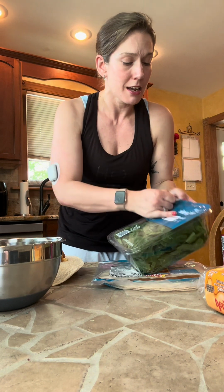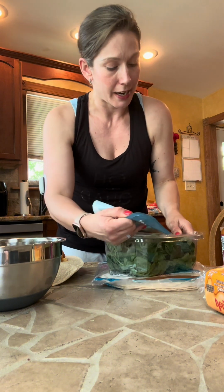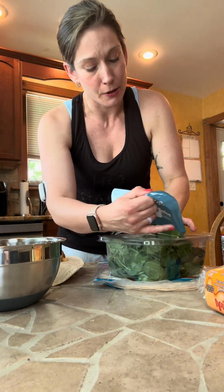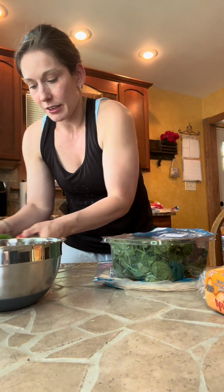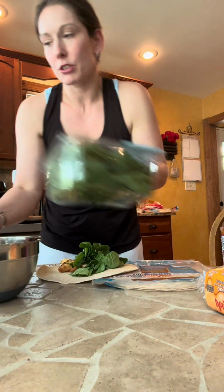And the last thing into this burrito is I am putting some spinach in there. You can put whatever you'd like. I think the spinach is delicious. I also love using mixed greens, and I'm not even tracking this in my calories because it's a green, healthy vegetable. I'm just gonna take a nice hefty handful and throw that on there. And next, I'm gonna show you how I wrap this up.